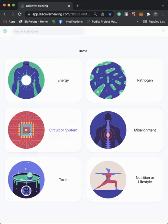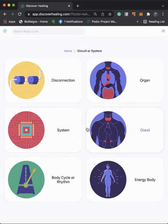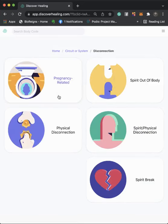Yeah. So it says circuits or systems. Some type of disconnection here. Okay, so it's a spirit to physical disconnection. Okay, so you guys see that one over here? That means usually there's a spirit body and there's a physical body, and what this means is that they're not communicating at 100%. But there's 3 different types.